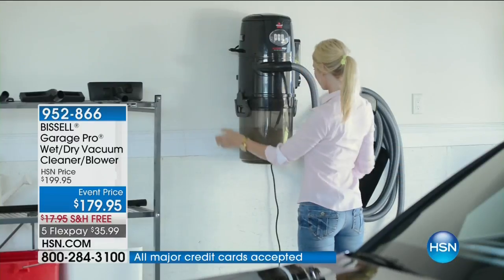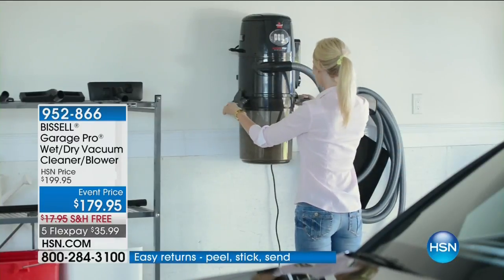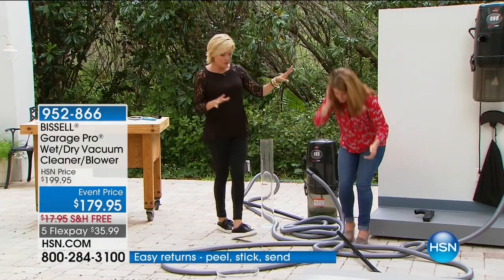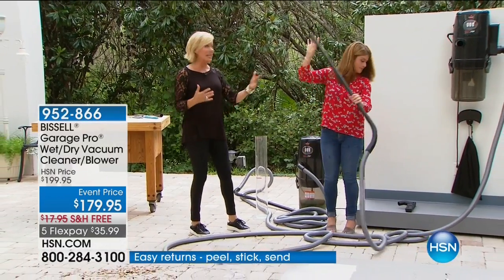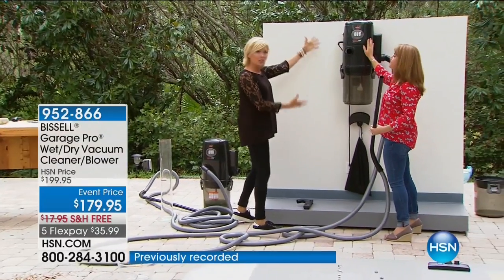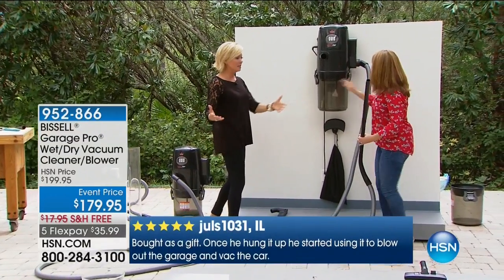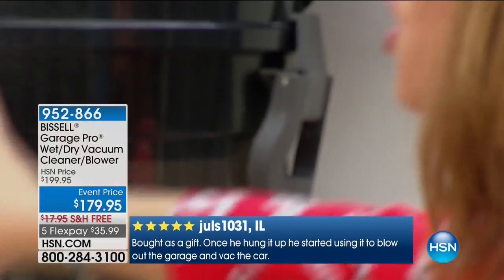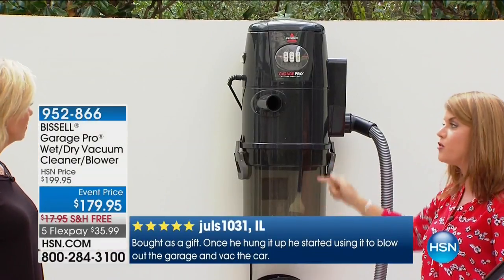You literally turn this on and you can carry it. I mean, it doesn't have to be mounted. I just love it because it doesn't take up any space. That's a great point. So in the event of you needing to bring it inside, you just literally lift it up and off of the wall brackets. So you can take it inside if there is something on the inside that you need. And see here, you just undo these handles and then you empty it. There's no filter in here whatsoever, and that's a full 6 gallons.